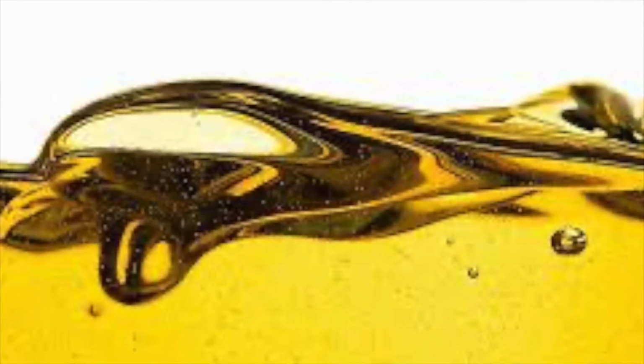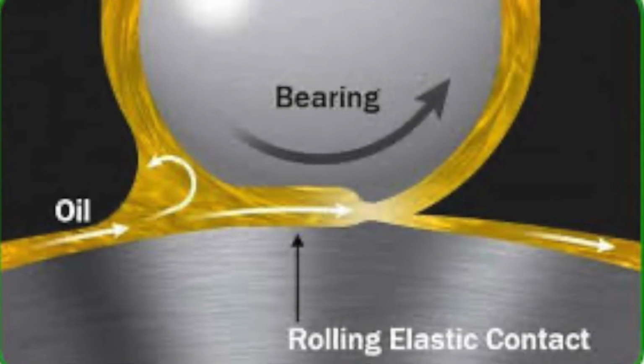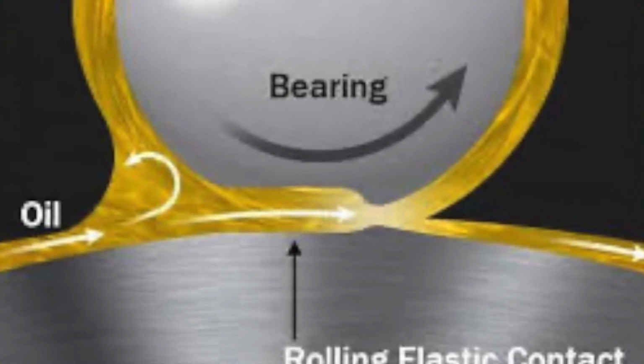Additionally, when it provides lubrication, it provides what's called a hydrodynamic lift, or what it does is it provides a little small layer of oil between metal surfaces in this diagram shown.